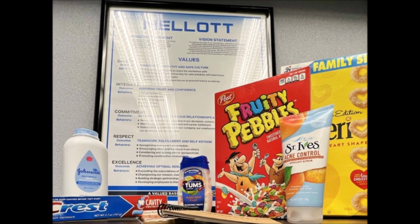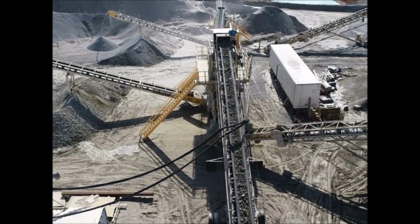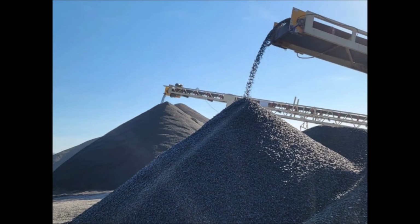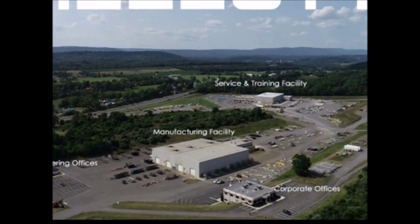Did you know that there are rocks in your Fruity Pebbles, or that you are brushing your teeth with stone? Okay, maybe that's a little bit of stretched truth, but the aggregate or mining industry does provide ingredients that go into almost everything we use daily.